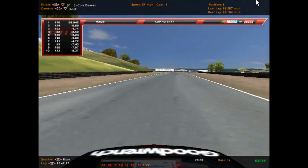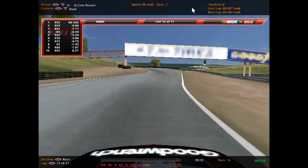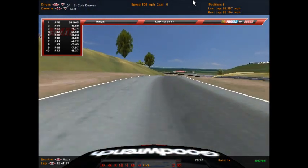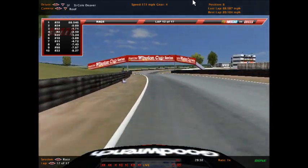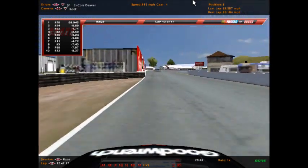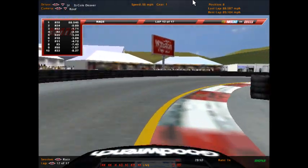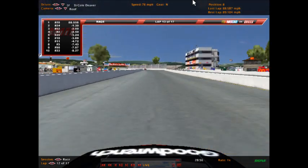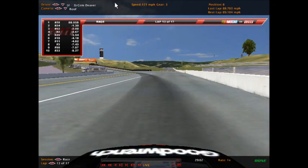Heading down through the 7th turn as you watch how Cole Deaver drives his track. Deaver running in 8th position at the moment in the GM Goodwrench Chevy, and goes through there at about 130 miles an hour in 4th gear. That's turn 9. Turn 10 down at about 95 miles an hour. So as he goes through the 11th corner on this track, down to about 1st gear at about 35 miles an hour. Cole Deaver driving that car, driving that track pretty smooth here in Sonoma.